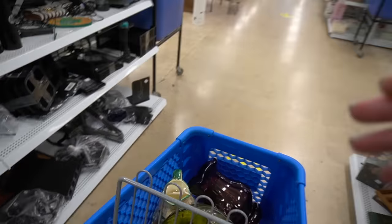Oh, look at that giant swung glass face. Don't mind if I do. It is clear. It's a clear one. So I've never really ventured into clear territory with swung glass, but for $1.99, I will take it. Yes, please. Thank you. Stay right there.